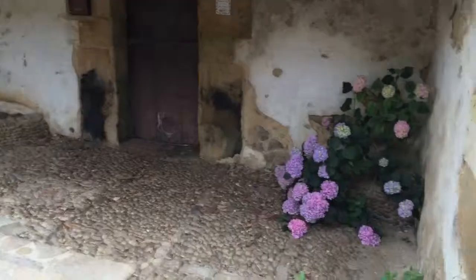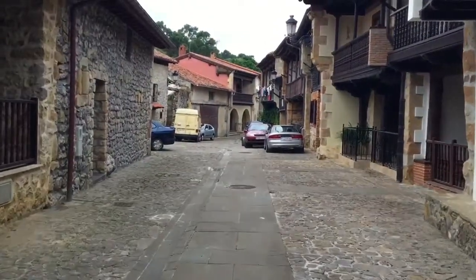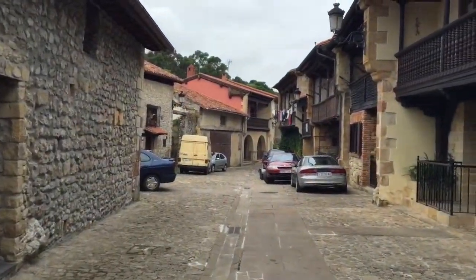Oh, look at that. Just a little tiny one. We haven't seen many hydrangeas yet. I know we'll see more later. Yes, I'm being quiet because it sounds so dead, even though it's 10 o'clock in the morning. But it's normal for Spain.